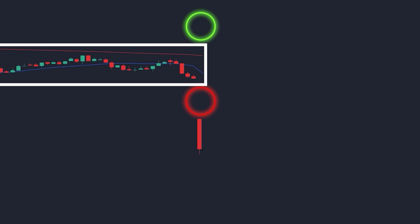This is power. Power in the top and bottom third, with green power, has the biggest form of support at the top of it. Red power has the biggest form of resistance at the bottom of it. This power can be in the form of one bar. It can be in the form of a multiple bar run up or multiple bar run down.